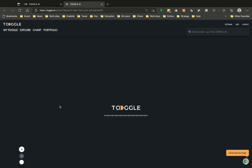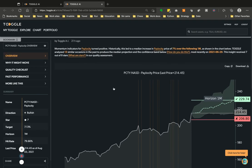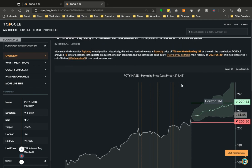This is driven by momentum, and we're going to explore a little bit more as to what exactly is behind this. The 7% price rise that the system is suggesting could take the stock to about 229.74. Now, some of this has already happened today, so obviously the remaining price move is a little bit less than it was when this was first generated. But the important thing is that it stays within this confidence interval. If it dips below it, certainly if it goes below 206.80, something else is happening, and so you should really reevaluate this position.